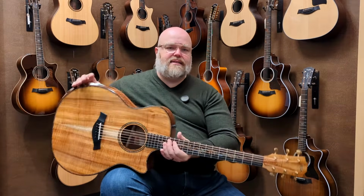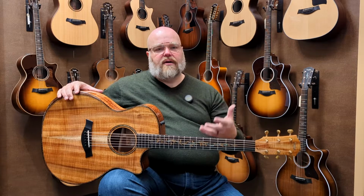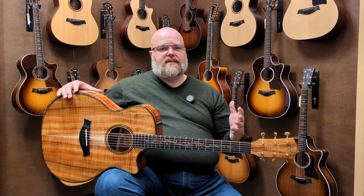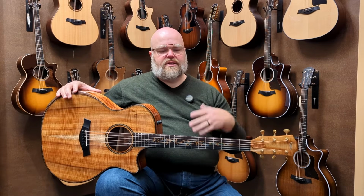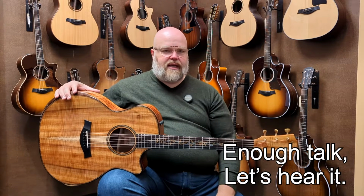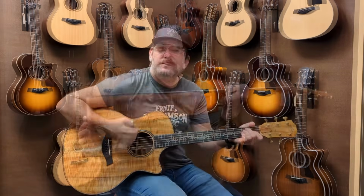This has the V-Class bracing, so you're going to get improved volume output, improved intonation, improved tone. That V-Class bracing is an improvement over the X-Class bracing, so we have fewer waves interfering and warbling with each other, so we just get better, purer output, which is really nice. It comes with a Taylor hardshell case and all that kind of stuff.